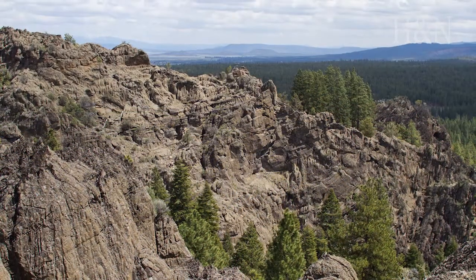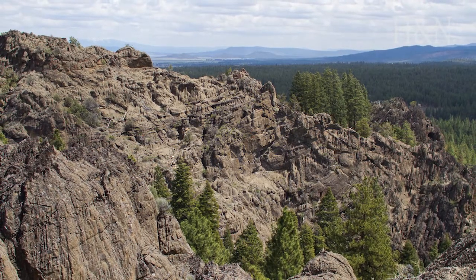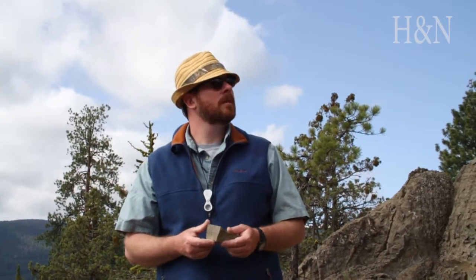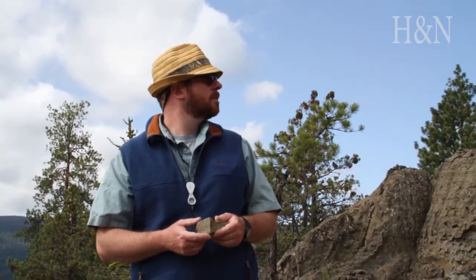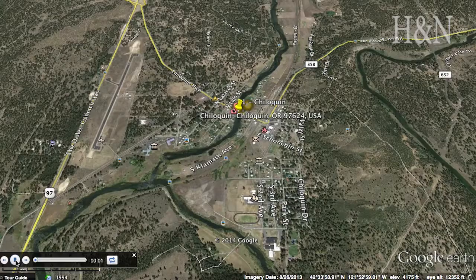After my initial visit to the location, I decided to ask geologist Michael Hughes to venture out and help me understand how this rock formation came to be. Hughes is the Director of Environmental Sciences at the Oregon Institute of Technology. He's especially good at studying how a landscape formed and was the perfect guide for the trip.